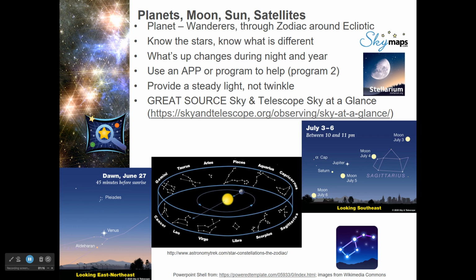So let's just go a little bit deeper into this. And so planets, the word itself means they're wanderers, and they literally do move through the zodiac and the ecliptic. The reason we bring that up, and you can see this down here in this image, is that when the solar system was formed, if you can picture it, kind of like a frisbee in a way, where the sun is at the center and then the planets are all kind of concentrated in that little zone in the frisbee, that disc that you have.